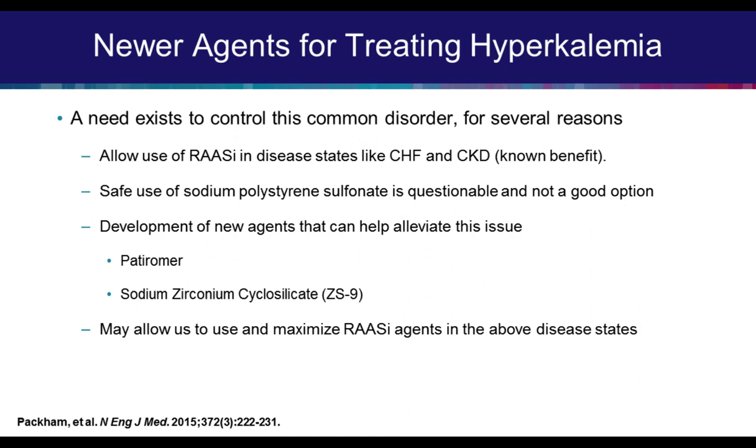That's been proven. We have the studies for that. We need to be using these agents in those patients. We also know that the safe use of sodium polystyrene sulfonate is questionable and not really a good option. So this led to the development of some newer agents, and I'm going to speak about those as well. One is Patiromer, and the other is sodium zirconium cyclosilicate, or ZS9, which is not approved for use.